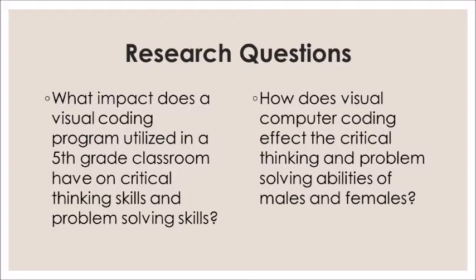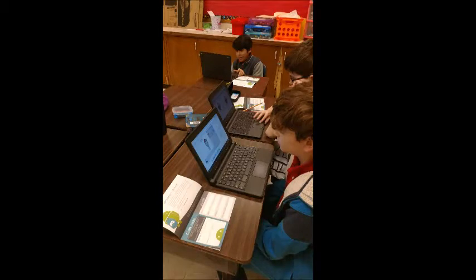To conduct the research, I used a quasi-experimental approach. 32 students volunteered for my experimental group, and 47 students were in my control group. Both groups were composed of males and females. The action research occurred in my own 5th grade mathematics class weekly.